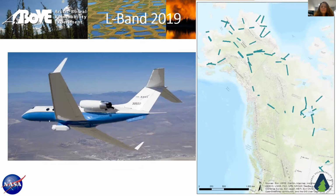So I'm going to show you where the airborne measurements were made this past summer, and then we'll go into some of the field team work coincident with those measurements.